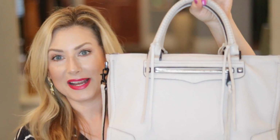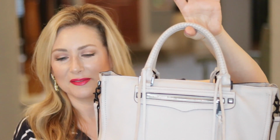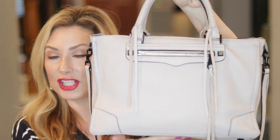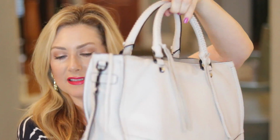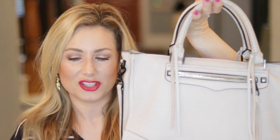This is also a bit of a follow-up, but this was the bag I got as my not Mother's Day present. Michael insisted it was just a present, whatever. This is the Rebecca Minkoff Reagan satchel. I have it in the shade Putty, and I could probably do and probably should do an updated What's in My Bag, although nothing's really changed. But let me know in the comments below if you're interested in this. So I got this in Putty.